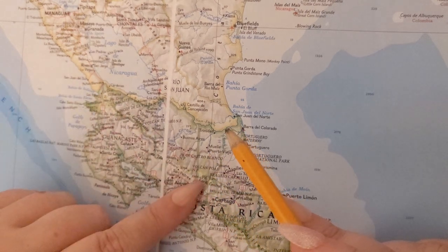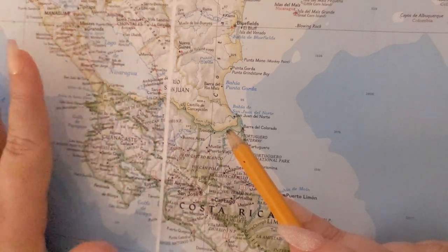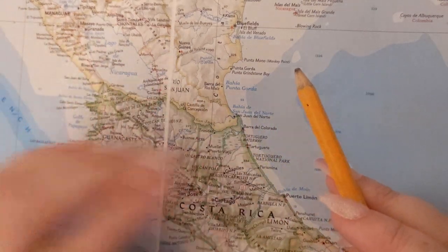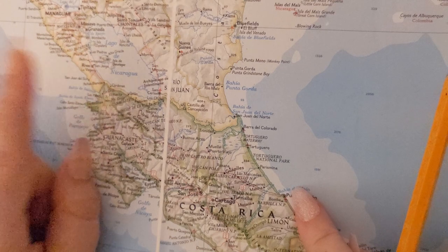They were independent from Spain by 1823. It was like the 1810s where the Spanish were falling apart and they lost control of their colonies here. Now let me tell you what happened in 1823.